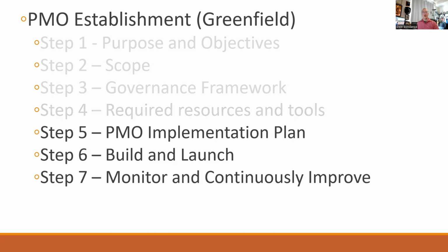Okay, now we've talked about what the purpose is, we know what our scope is, we know what our governing framework is going to be, we've assessed some tools and some software that we need. Let's talk about implementing it. We're going to build an implementation plan for a PMO, just like we build a project plan for any other project. Steps required to build a PMO include a timeline, milestones, budgets, organizational design, and reporting.